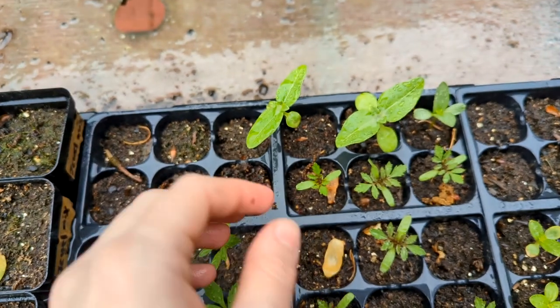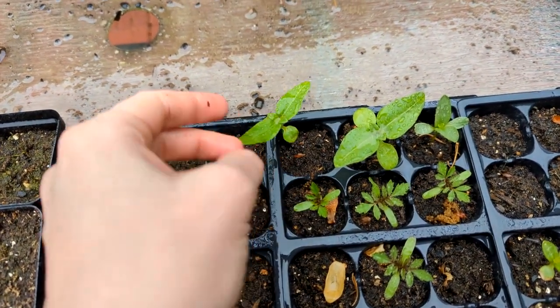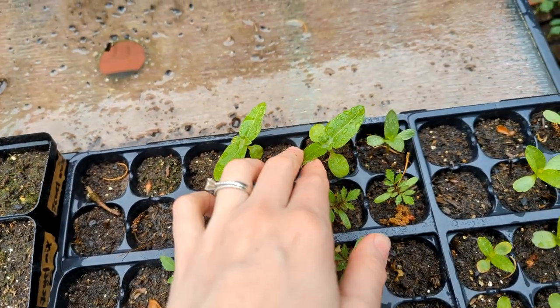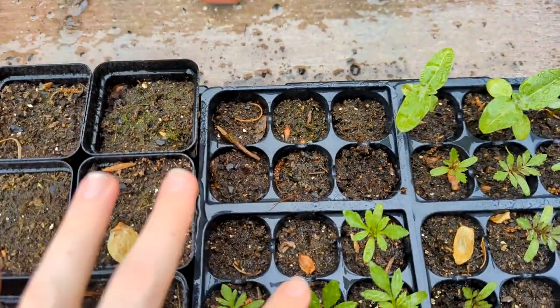And then I've got some sunflowers, the Sun Gold sunflowers. They kind of have that teddy bear fuzzy look to them, and they were multi-head. I really liked them. Some germination did not happen.